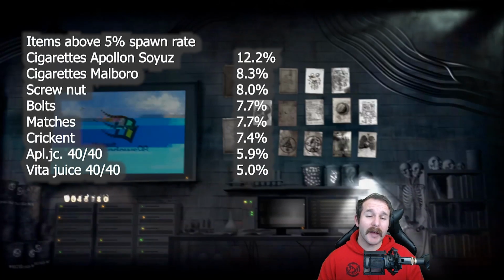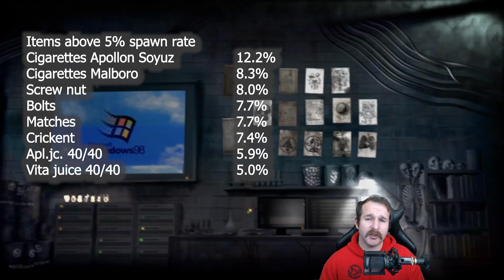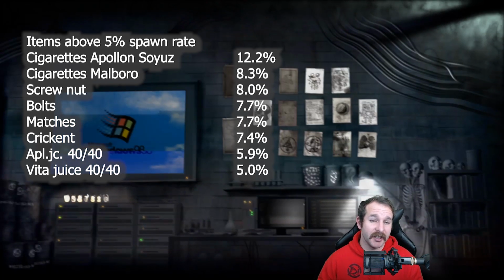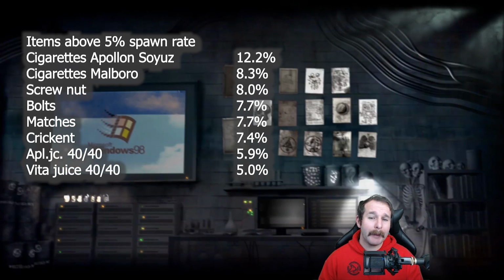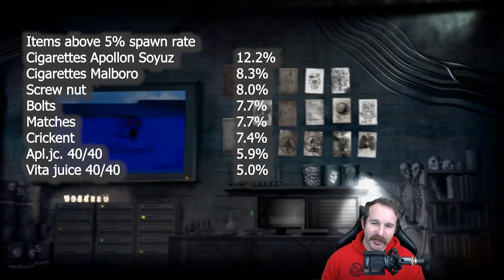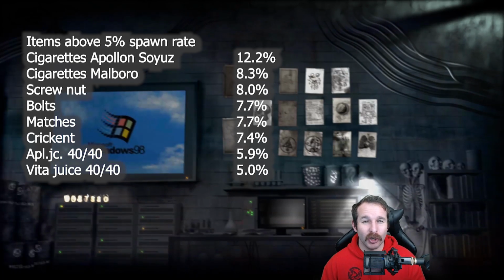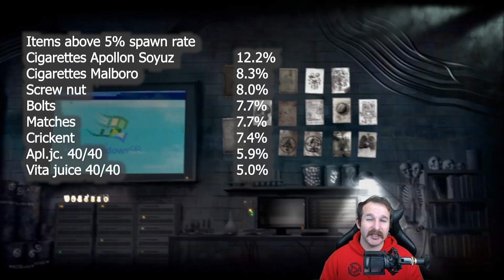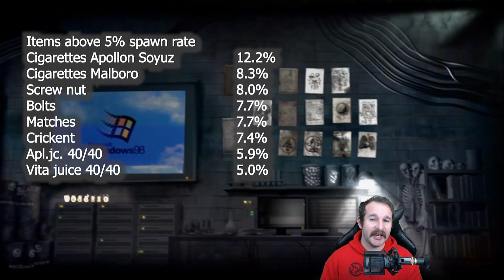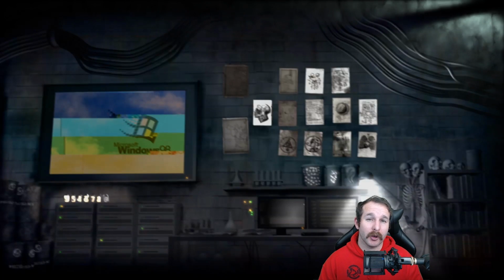So there was a total of 8 items that spawned over 5% of the time. There were 2 lots of cigarettes, the one that isn't used for the task, and then the Marlboro cigarettes. Then you had the screws, bolts, matches, crickets, apple juice, and Vita juice. So, if you're after juice, you've got about an 11% chance, because you can get some hydration from the 2 of them. Otherwise, there's not really a great spawn chance for any specific item besides the Marlboro cigarettes, which we will need for a quest.